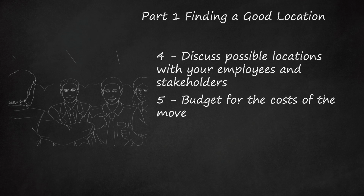The budget should cover moving costs like the cost of moving supplies, such as boxes, tape, etc. The cost of hiring professional movers. Many companies avoid mistakes during a move by hiring professionals to lift heavy office items. The cost of downtime for the company during the move.